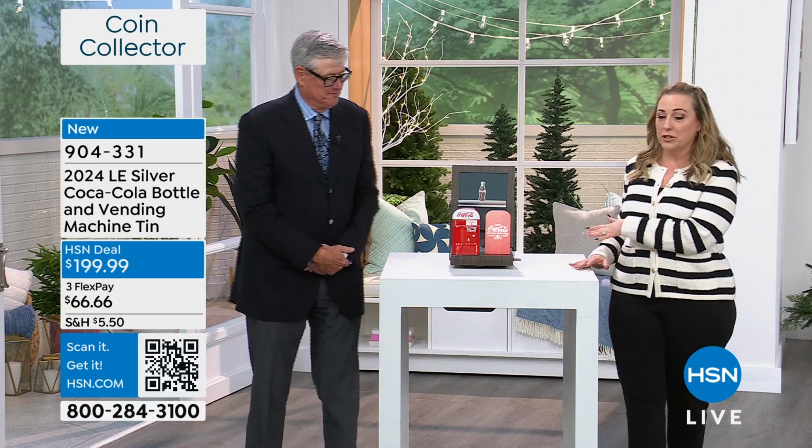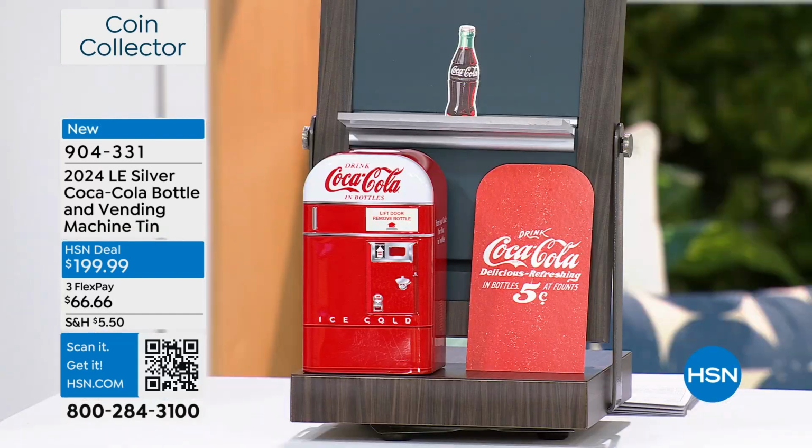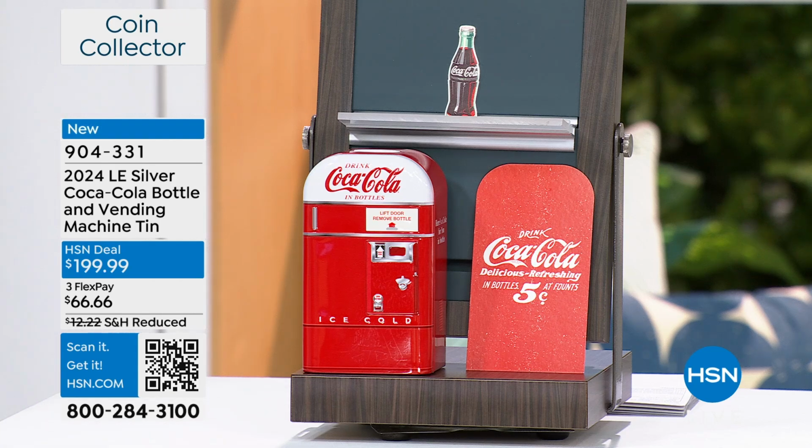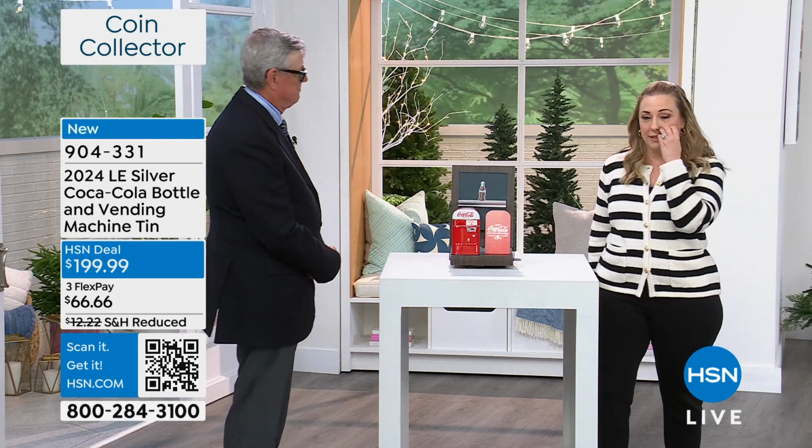I've got lots of goodies, but we're going to jump right in with the classic. This is Coca-Cola, original limited edition silver Coca-Cola bottle and vending machine tin. So cool, for under $200, 3 flex pay of $66.66.